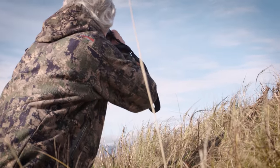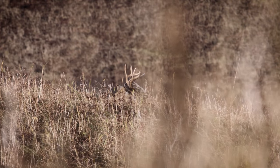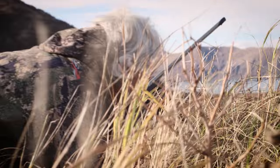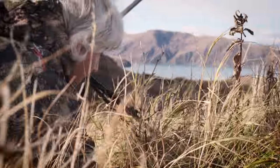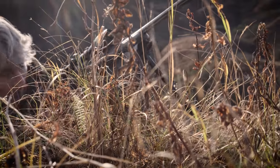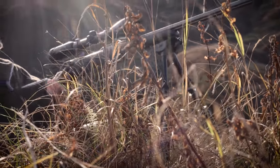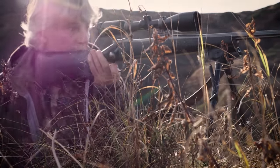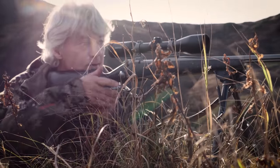When we finally spotted a buck, all we could see was his head and his horns sticking up above the grass. I couldn't see him with my binos, and I know I should know better, but I forgot my spotter. You only have one choice, and that's to try and sneak up and get in closer where you get a good look at his horns.